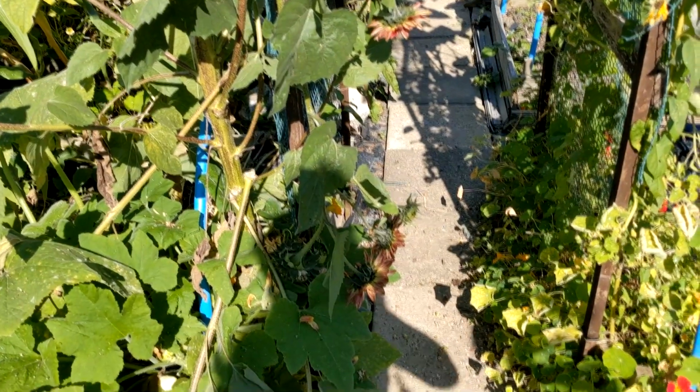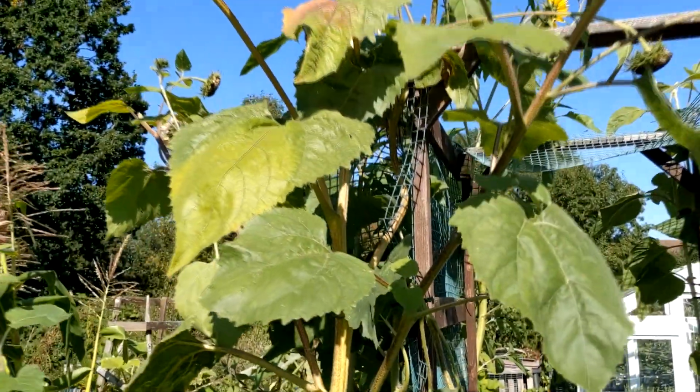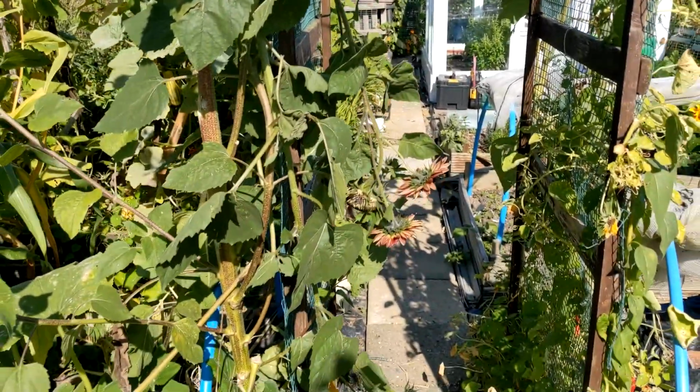So I've just arrived at my plot, and let me show you what mess I found on the floor. I don't know what's done it, but there are some big branches that are snapped for this sunflower, and there's loads of sunflower seeds on the ground, and there was even a sunflower head up by my gate. Whether it's birds, squirrels, mice or rats, I think it's something a bit larger. If they're snapping branches, they're enjoying the sunflower seeds.